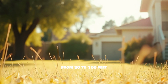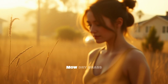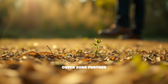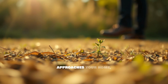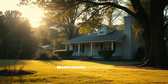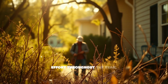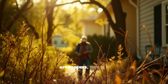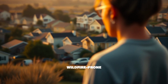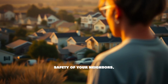From 30 to 100 feet or more, depending on slope and vegetation, continue to reduce fuel. Mow dry grass regularly. Remove dead trees and dense brush. This outer zone further reduces fire intensity as it approaches your home, making it safer for firefighters to defend your property. Maintaining defensible space is not a one-time task. It requires ongoing effort throughout the year, especially as fire season approaches. This is a fundamental responsibility for every homeowner in a wildfire-prone area. Your actions directly impact your safety and the safety of your neighbors.